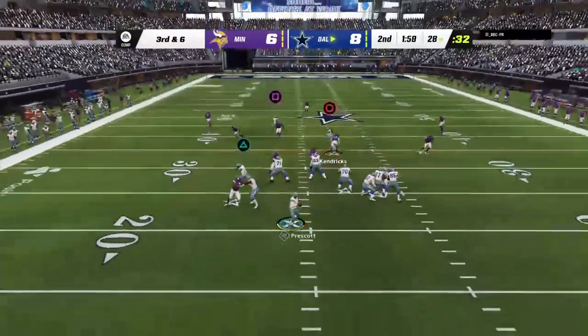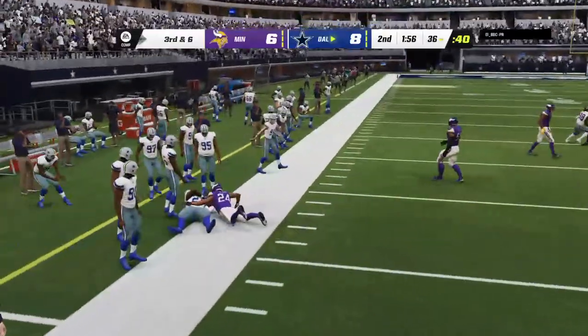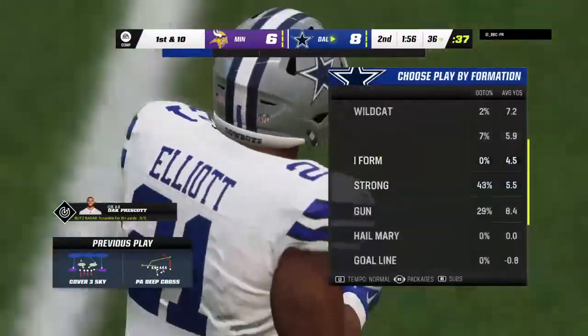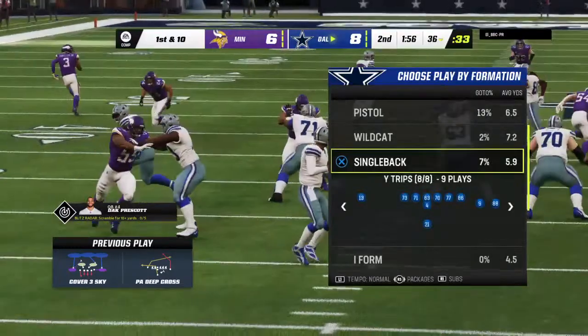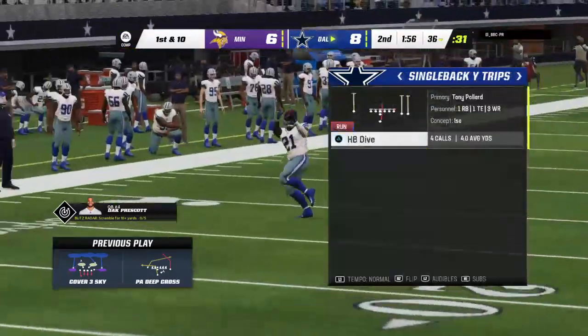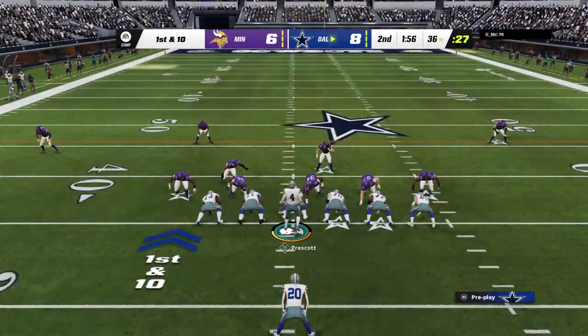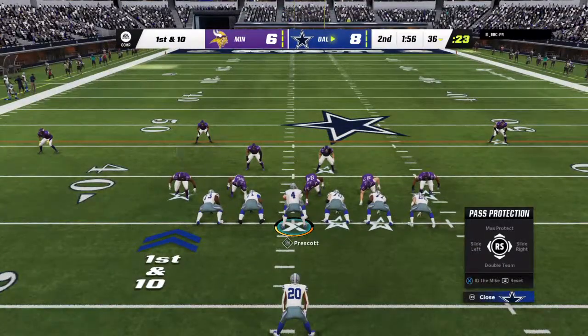On play action, Prescott. He'll get this out wide here to Elliott. And he gets this up across the 35 before he's out of bounds. It goes as a gain of 8, and it moves the chains. That's a big conversion there on third down because they did not want to give the ball up here late in the half. They'd love to take the clock all the way down and score. This will definitely help the cause.